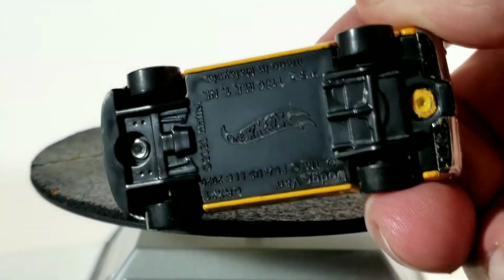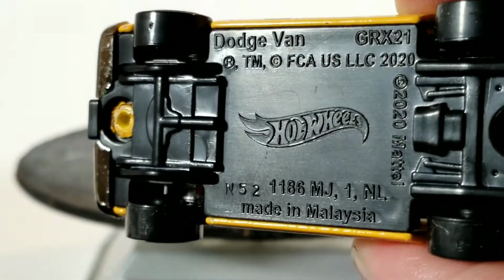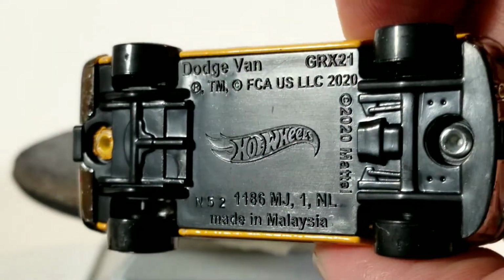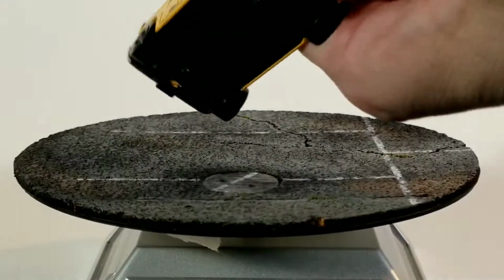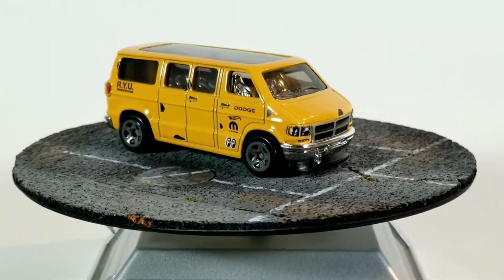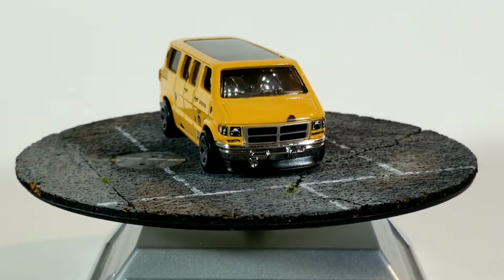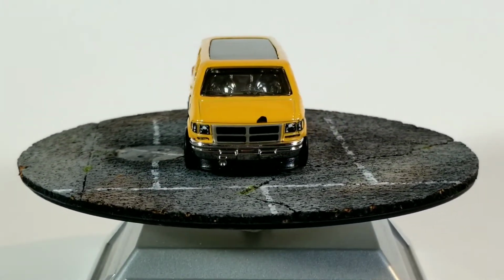Let me give you a shot of the bottom of the casting. Not sure if it says Dodge. Yep, Dodge van, right there it is. Plastic wheels, obviously. This is just a regular mainline, but this is the second release for this fairly new Dodge van casting.